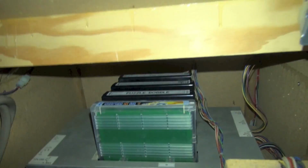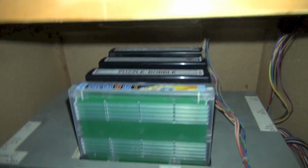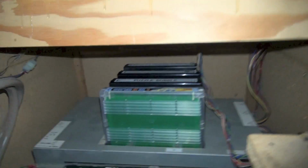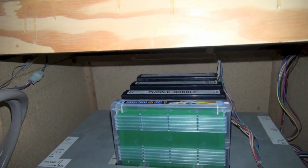Let me undo this control panel here. Okay. So let's turn the light on. And you can see my cart lineup in there. The Super, I think it's a 120 in one, and there's a Puzzle Bobble, Magician Lord, and then Mr. Do. So let's turn the game off.